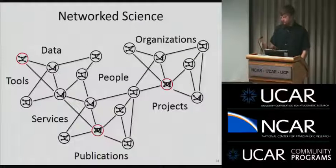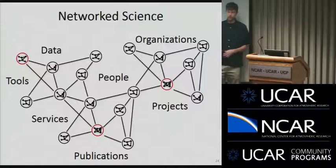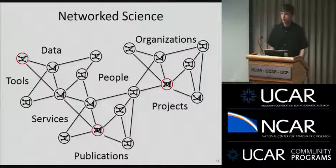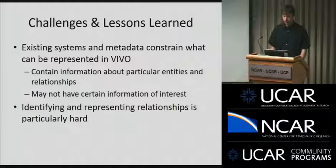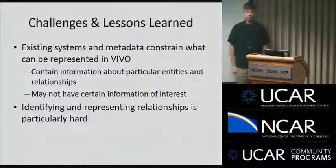So that's the idea. There's lots of things out there in the web world, and we're trying to cut across some of these boundaries between resources and products and so on. Let me say a few things about what we've learned and some of the challenges we've run into in this project.